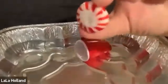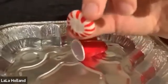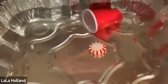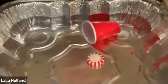Wow. What's this? Piece of candy. You think it's going to sink or float? Float. It sunk right away. Look at it. Went right to the bottom. Oh my goodness. I thought that would float.